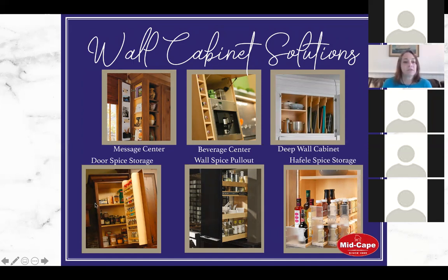The top left is what's called a message center. This is a cabinet that fits on the side of a wall cabinet. It's about 3 inches deep, and it's a great place to store keys, mail, pens. Some of them come with a dry erase board. You can write your shopping list in there and then close that door and everything's out of sight. Second slide is a beverage center. You can store beverages all in one place, and once again, they're easily accessible and they're out of sight.